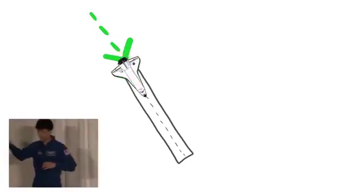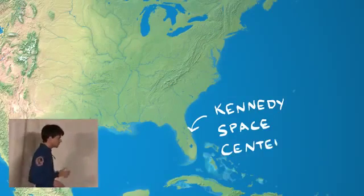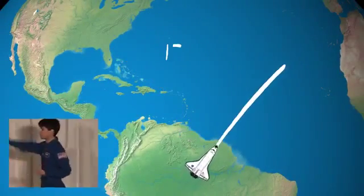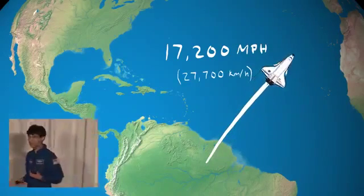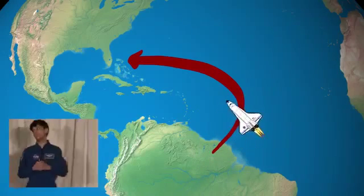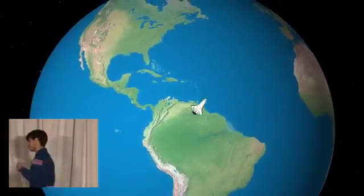All right, so let's get started. Our goal is to land on a runway at Kennedy Space Center in Florida. But let's say right now we're orbiting over South America, traveling over 17,000 miles in the wrong direction. Well, we can't just turn around. Changing direction in orbit takes crazy amounts of energy. So what do? Well, basically nothing.